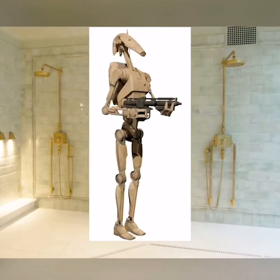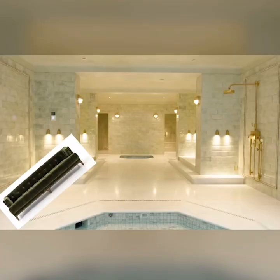Even though this spa was near perfect, there were 2 things we had a problem with. First, the showers look like droids. I don't want droids looking at me while I rinse and lather. And we hate that there was no couch in here. Add a couch and maybe a little mini fridge and I could be in here forever.